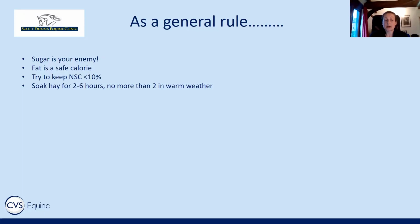Soak your hay to try and leach out as much nutritional content as possible. Recent data shows that if you soak it for less than 2 hours, you're probably not doing very much, but if you're soaking it for more than 6, you may not be getting any extra benefit from it. Just be careful in really hot, warm weather that if you're leaving it in there for more than 2 hours, it is likely to create quite a stagnant, nasty environment. So try not to leave it in the same pool of water for more than 2 hours.